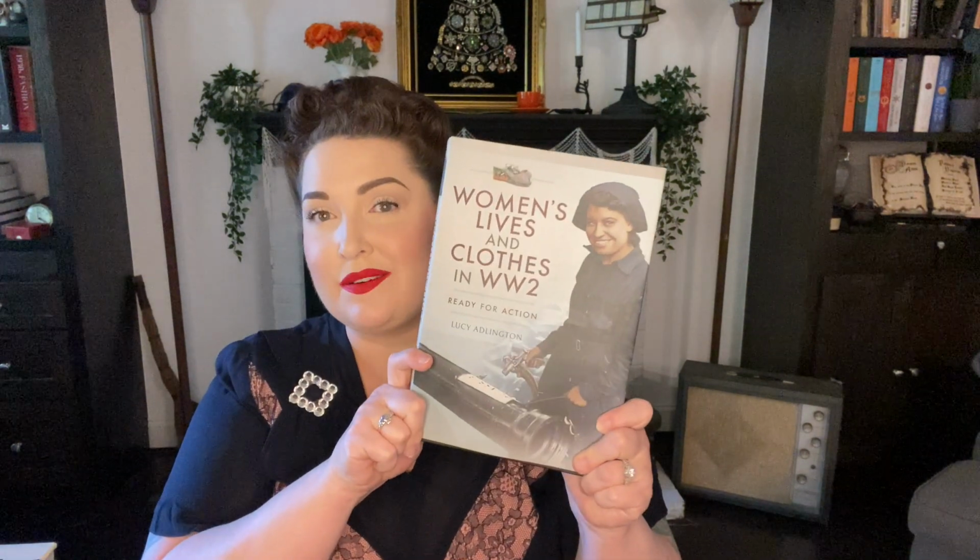And then my last two books are this one here, which is Women's Lives and Clothes in World War II. Again, this is geared more towards the UK fashion and talking about the rationing. But this is really great. Lots of wonderful descriptions and beautiful, beautiful photographs and illustrations in here.